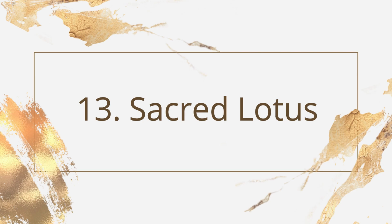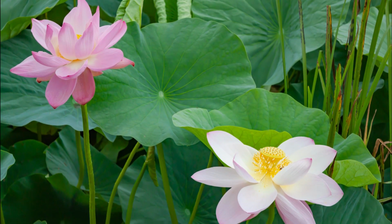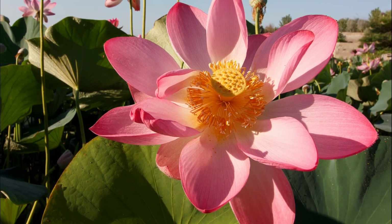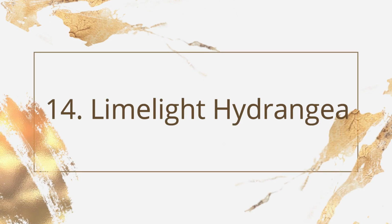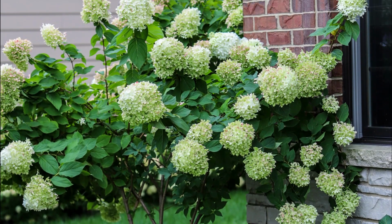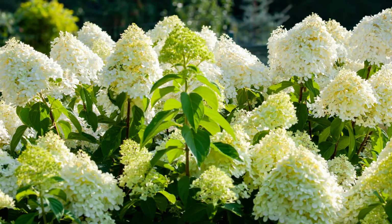Number 13. Sacred Lotus. Also popular as the Egyptian lotus, this lovely pond plant offers blooms in rose hues that fade to pink. The flowers spread 8 to 12 inches across and emit a unique fragrance. Number 14. Limelight Hydrangea. This hydrangea boasts a cluster of flowers that can be as wide as 6 to 8 inches. The blooms open in a chartreuse color and then fade to a pink hue.